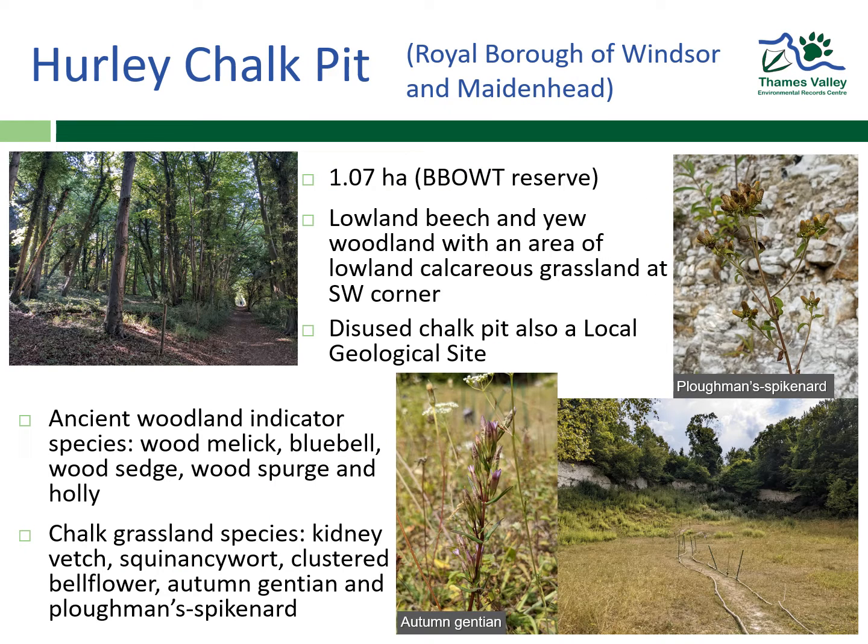Hello, my name's Catherine Howell and I started at TVERC about 3 months ago as a Biodiversity Officer, and I'm going to very briefly talk about a site that Rob and I visited in August called Hurley Chalk Pit. So it's a very small site, it's only over 1 hectare in size, and it's a BBOWT reserve, and it's also designated a local geological site.